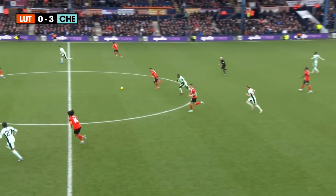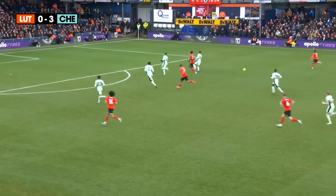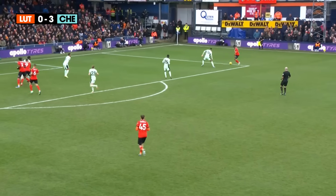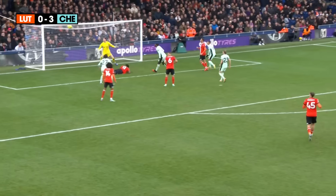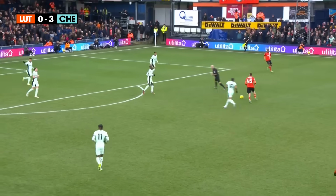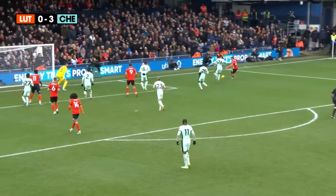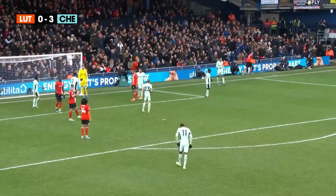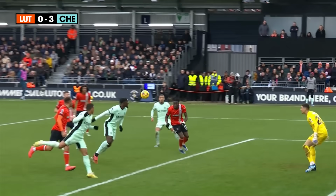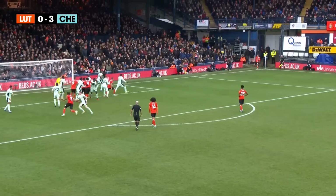Morris bodies Caicedo. Stepping forward, Carlton Morris. Now Obene stands up, Levi Colwill fires it across. Go Adebayo, off the crossbar. Chance not over. Alfie Doughty. Luton corner. Doughty's delivery. Good in swing.